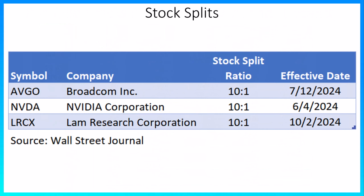This slide shows stocks in our portfolio that have chosen to split their stocks. Since we keep track of every individual purchase in Excel, it's important that we have this slide to remind us to go back and adjust the purchase price, shares held, and dividends per share that we've received once a stock split has occurred.